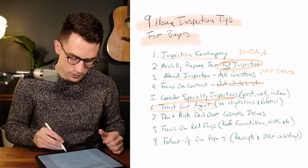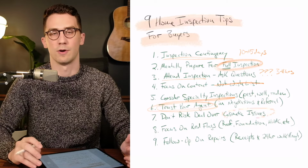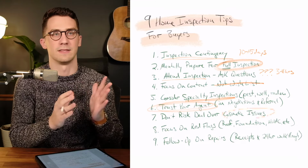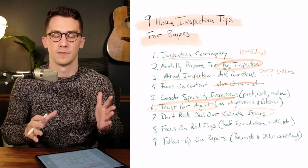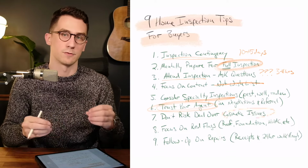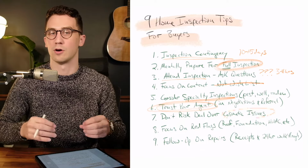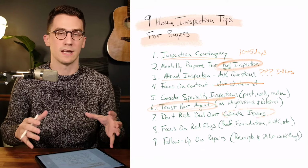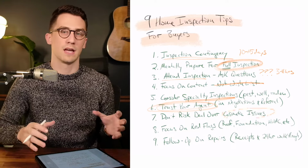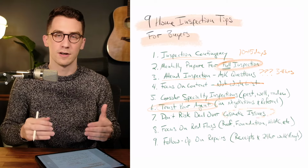Okay. Also, don't risk your deal over cosmetic issues. All right. For instance, let's say there's a railing that has some dents in it, don't risk a seller backing out of the contract because you asked for small things to get fixed. All right. The inspection repairs are all about the big ticket items that you need to be able to move into that home. Cosmetic repairs are things for you to fix. Don't risk that deal over just these very minor things.